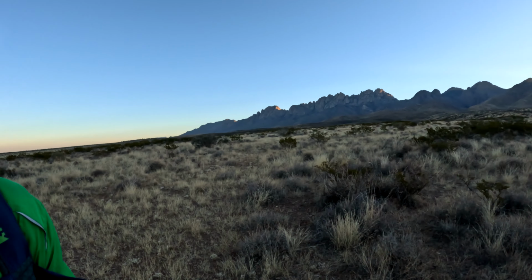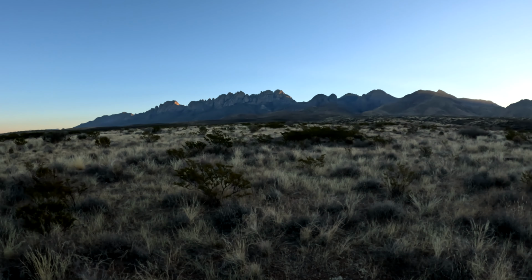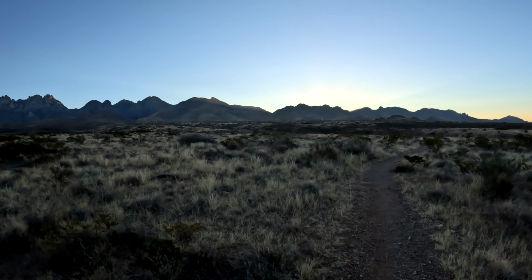Good morning. It is 7:30 in the morning and I'm in Las Cruces, New Mexico. I'm on a training run and I am on the Sierra Vista Trail. And the view out here of the Oregon Mountains is amazing. You can see the sun about to come up here.